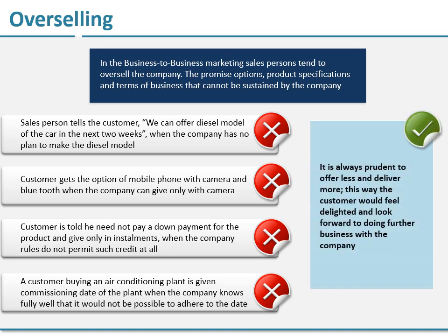It is always prudent to offer less and deliver more. This way, the customer would feel delighted and look forward to doing further business with the company.